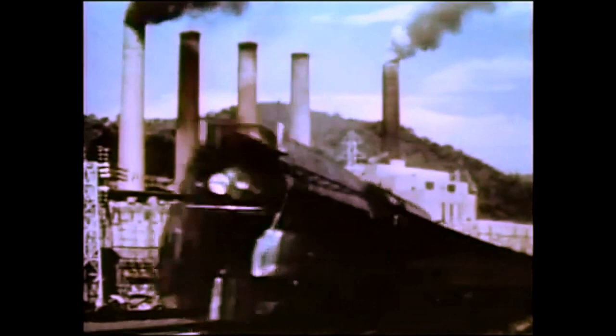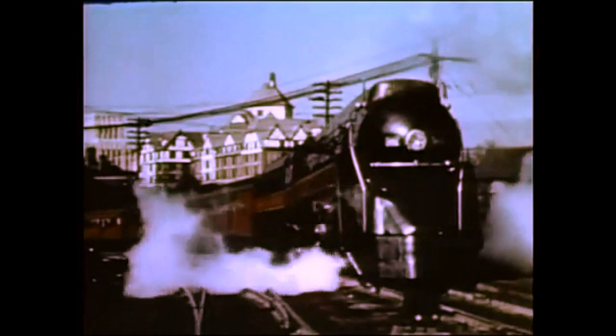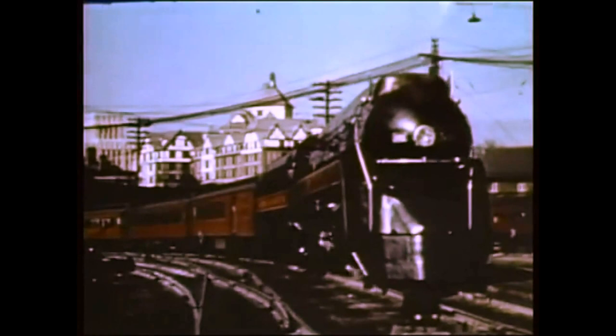During the late hours of night, she has swiftly retraced her way back east, and now in the early morning is rapidly approaching Roanoke. Roanoke, and home again. She is cut off and moved to the roundhouse for servicing.